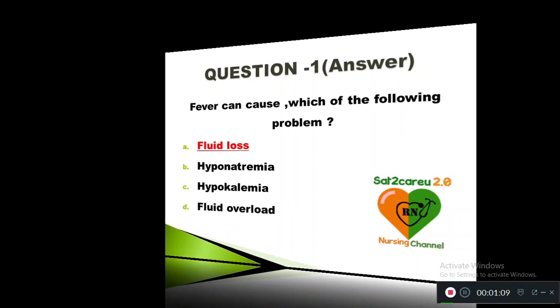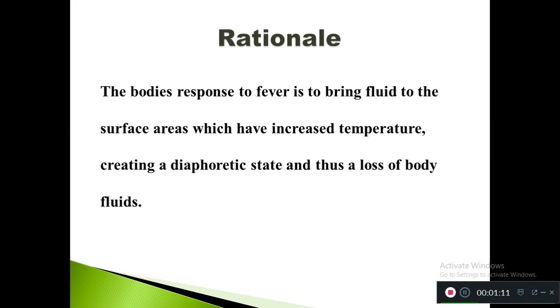Let's see the rationale. The body's response to fever is to bring fluid to the surface area, which has increased temperature, creating a diaphoretic state and thus a loss of body fluids. Question number 2.